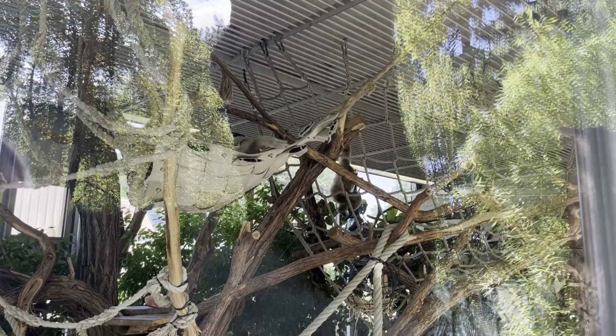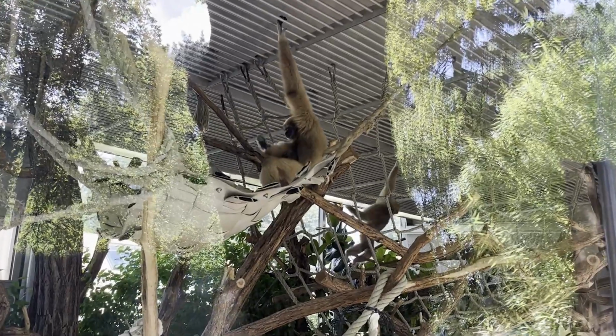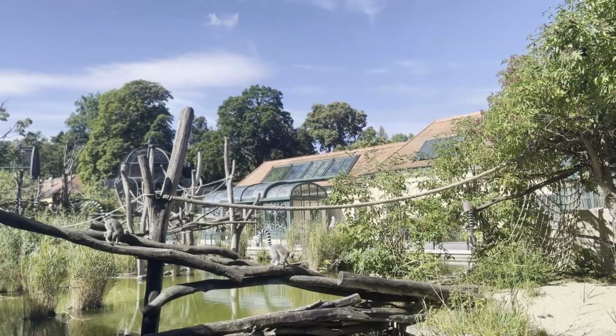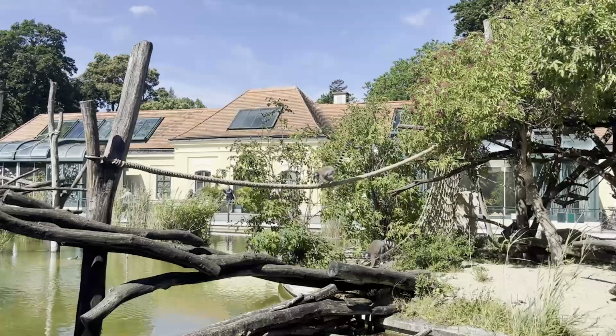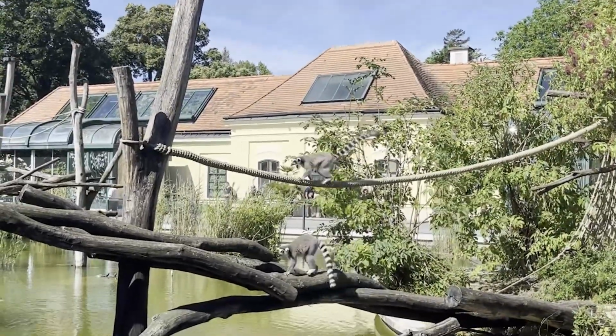Schönbrunn Zoo not only holds the title of being the oldest continuously operating zoo in Europe since it opened its doors to the public in 1752, but it's also one of the best zoos in Europe. Home to more than 700 species, some of which are endangered. There are also star attractions like giant pandas.